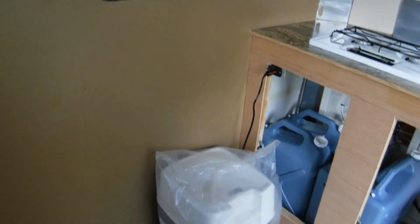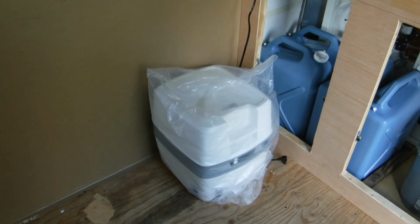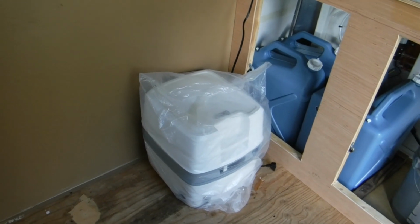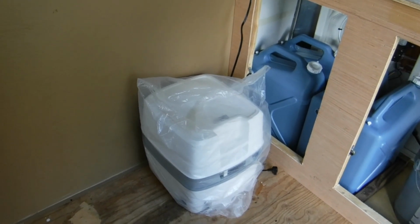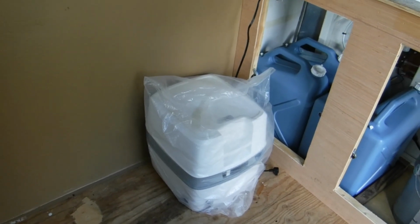I just wanted to add also, I have a little porta potty right there. It's what they call a cassette toilet. You can remove the cassette part with the waste in it and dump it at any gas station with a regular toilet. You can just take the cassette out and take it into any bathroom and remove your waste that way.